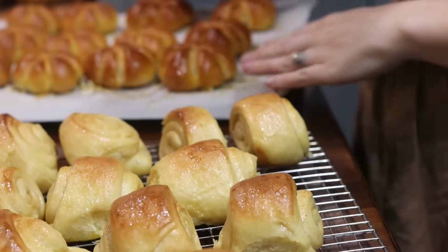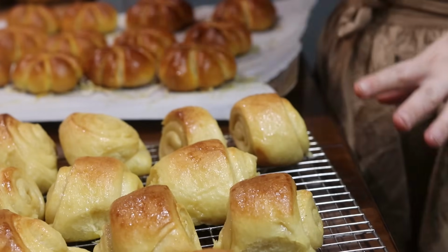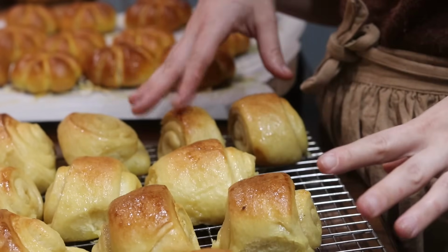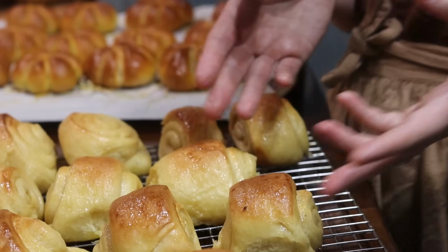So both of these rolls here, I'm gonna allow to cool completely. Then I am going to probably lay them on a piece of saran wrap, wrap them all up together, and then put them into a Ziploc bag to store in the freezer.